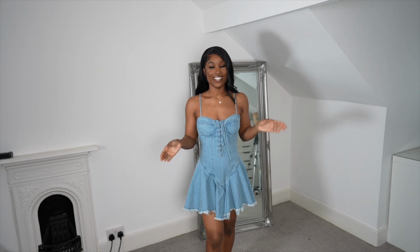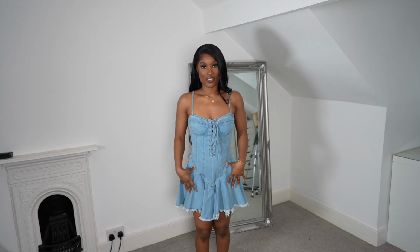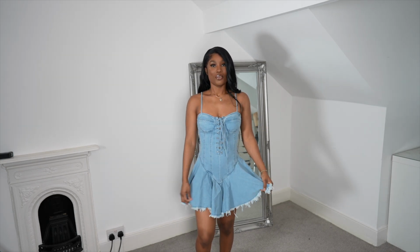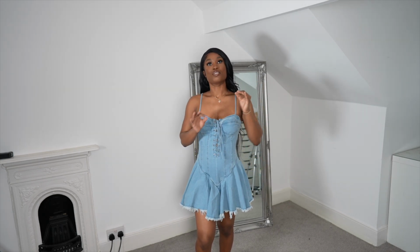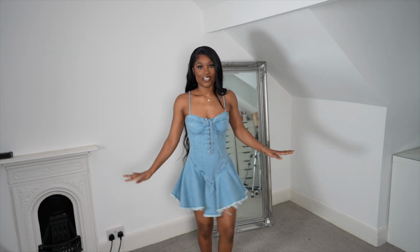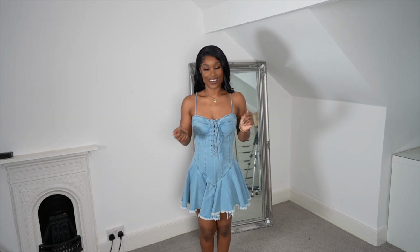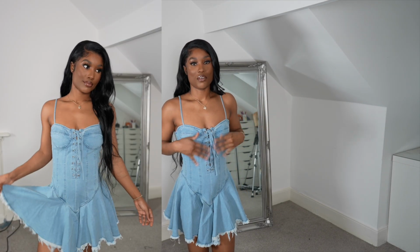Okay, so this dress is more a bit of me. I don't know if you guys remember a while back, but I had the white version of this. They've got the blue denim version of this and I'm absolutely obsessed with this dress. It's just so pretty. It really is so pretty. I just love it. It's really cute. It'd be cute with some heels as well and a little bag or whatever. But yeah, I wanted to show you this one. This is one of my favorite pieces as well.